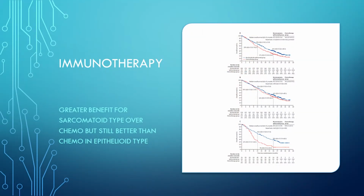You're probably not going to see that very well, but many of you may know that there are different types of mesothelioma. It's a type called sarcomatoid and a type called epithelioid. The upshot of the results, when they looked at the chemotherapy versus immunotherapy, was a much stronger benefit for the sarcomatoid type, which tends to be a more aggressive type of mesothelioma. The benefit was less for the epithelioid, but nevertheless there was an advantage over chemotherapy.